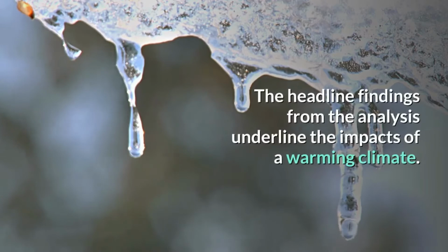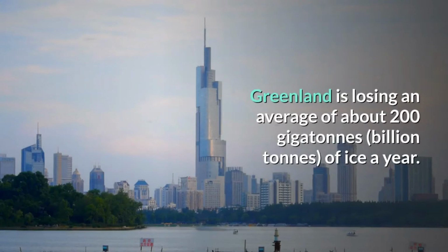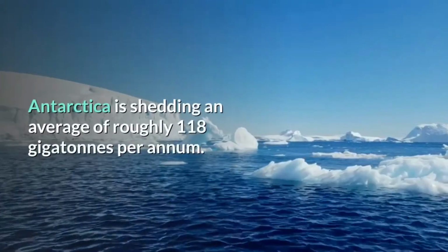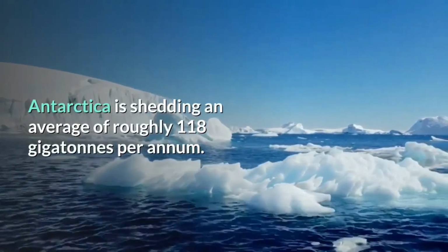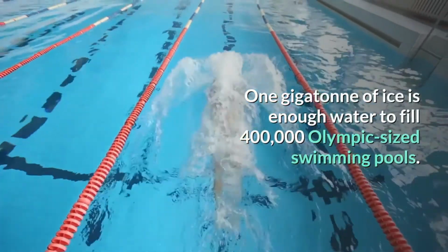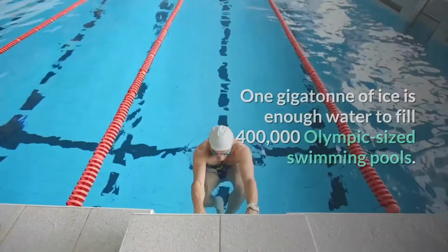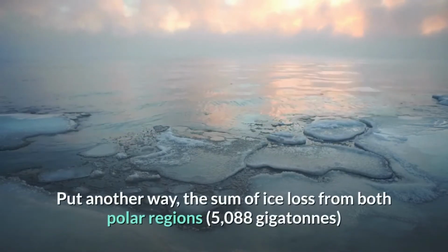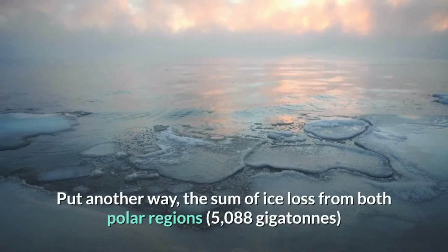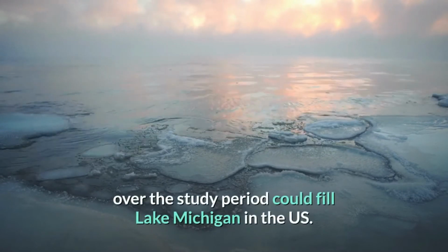The headline findings from the analysis underline the impacts of a warming climate. Greenland is losing an average of about 200 gigatons (billion tons) of ice a year. Antarctica is shedding an average of roughly 118 gigatons per annum. 1 gigaton of ice is enough water to fill 400,000 Olympic-sized swimming pools. Put another way, the sum of ice loss from both polar regions, 5,088 gigatons, over the study period could fill Lake Michigan in the U.S.